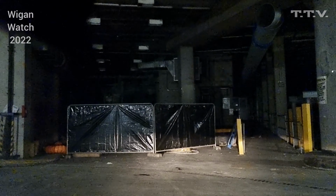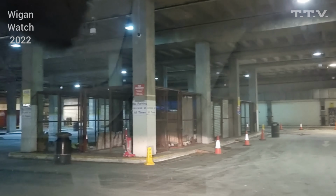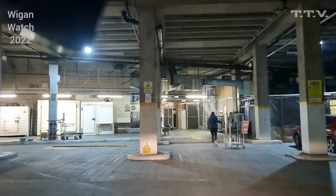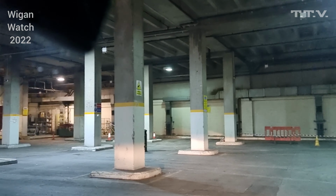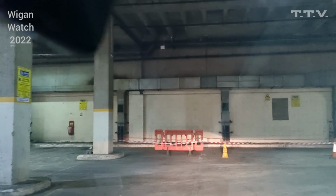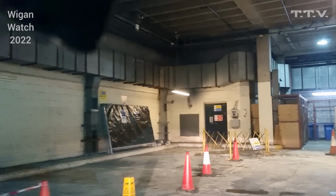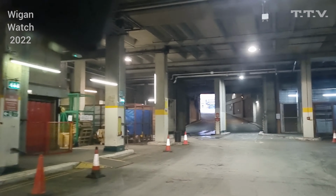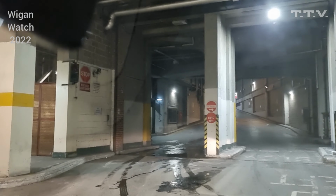Been busy here as well, and this is underneath the market. I've never been in here because I'm not allowed in here, to be honest. I've never been in here at all, so I'll have a look before they fill it all in. It's actually quite a bit bigger than I thought it was going to be. So yeah, access is going to be denied to the market traders once building and demolition start. So there you go.